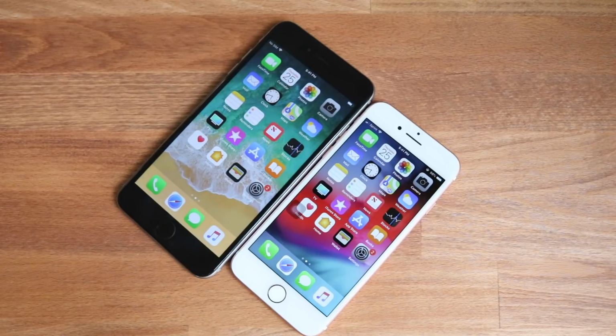Now the iPhone 7 is another pretty cool phone that I like as well. And there's some quirks and funny things with it, but I think as a whole, both these phones are decent contenders. And believe it or not, these were two phones that I said were pretty much the best iPhones you can get for under $200.